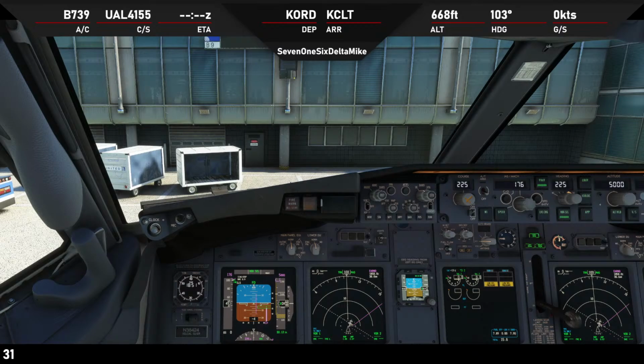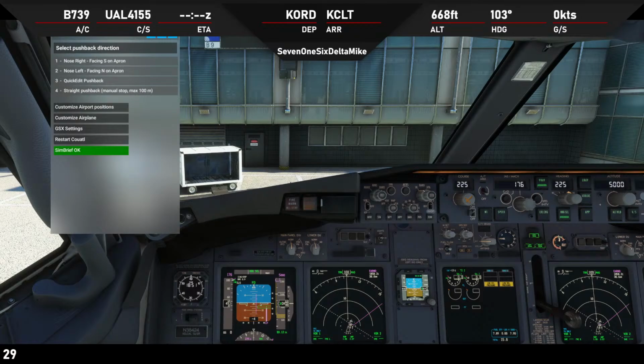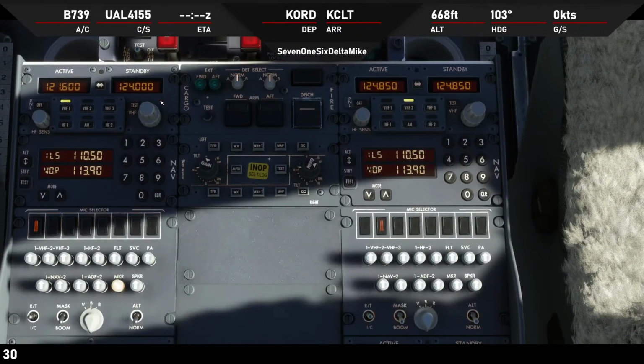Get our game sounds turned up here just a little bit so we can hear the startup of this machine. All right, and we're going to need ground here. So ground is 21.9. So we want, what did I say? We want nose right, tail left, right? Nose right and facing south on the apron is going to be what we're doing. Locking gear. 21.9.